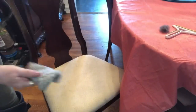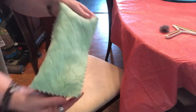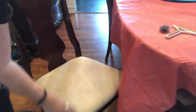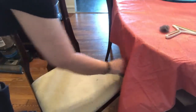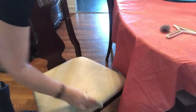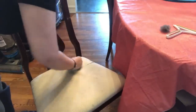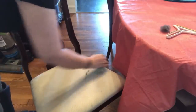Hold on a second. I'll be right back. All right, here's a wet rag. Actually, this is in the video towards the end, but I dampened it. And usually what I do is I'll take a paper towel, a damp paper towel, and wipe it through. You can see all the fur coming off of it now. So, does that item work?